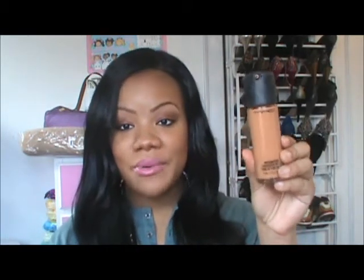For foundations, I have two picks that I've just been really, really loving this year. The first one is the MAC Matchmaster, and this product came out, was it this year or last year? I can't remember if it was this year or the end of 2012, but it's not that old of a foundation, and it is just an amazing product. It leaves my face matte but not dry, and I love it.